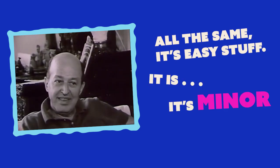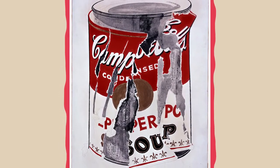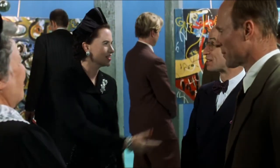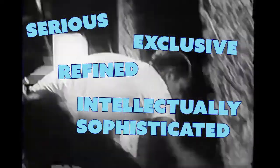It's minor. Now, perhaps the reason Greenberg sounds so dismissive is that Warhol's paintings had some troubling implications. So the established art world, which was still aligned with Greenberg and the abstract expressionists, was very protective of its elite status. In Greenberg's theory, the importance of the avant-garde relies on a clear division between high and low. It's only because they were part of a serious, exclusive, refined, intellectually sophisticated world of high culture that Jackson Pollock's drip paintings were considered important and valuable works of avant-garde art.